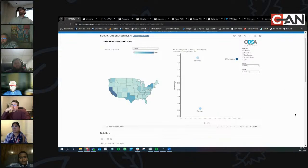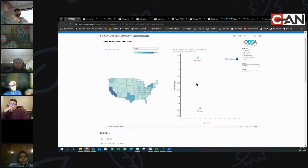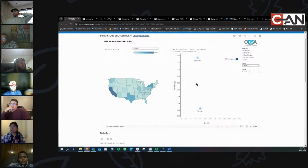Please feel free to take some creative liberties. It doesn't need to look exactly like this. If you want to change the colors, change the colors. If you want it to be the map on the right, scatter plot on the left, feel free. If you want them on top of each other, that's great. If you want to go above and beyond and add in like an additional chart, maybe a bar chart or a line chart or something like that, feel free to do that as well. But this is kind of the bones of what you need to do.